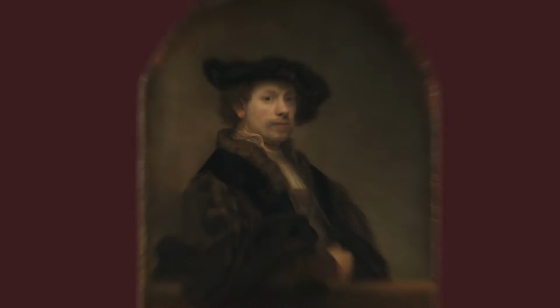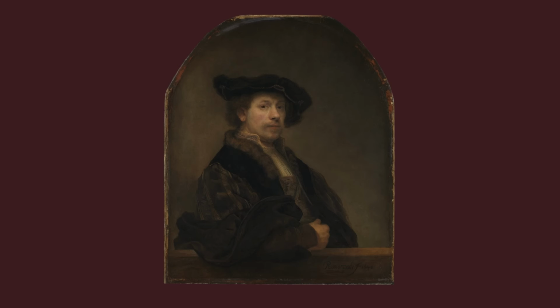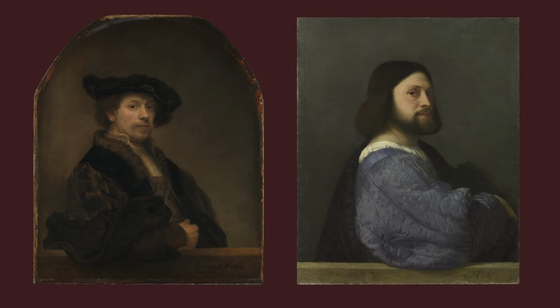Now, it might not be immediately apparent for us today, but these garments were no longer in style at the time. And this is not the only historic reference. With this painting, Rembrandt is placing himself in the tradition of several portraits by famous artists of the past. One striking comparison is to a portrait painted a century and a quarter earlier by Titian, the Italian master who was already very famous in Rembrandt's day.